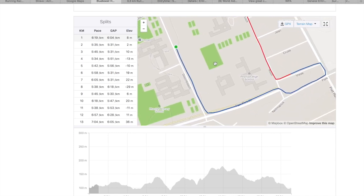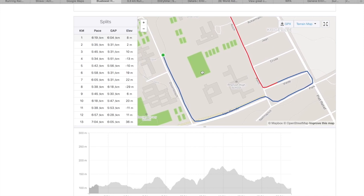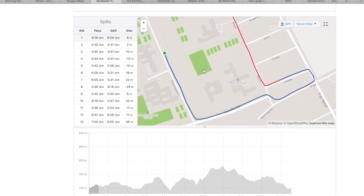Okay, so the main difference in the start between the marathon and the half marathon is this little loop here in Park and Frieda Road. The full marathon takes a hard left. The half marathon does this little loop. So you go a little further uphill and then you come back down and then we go across.